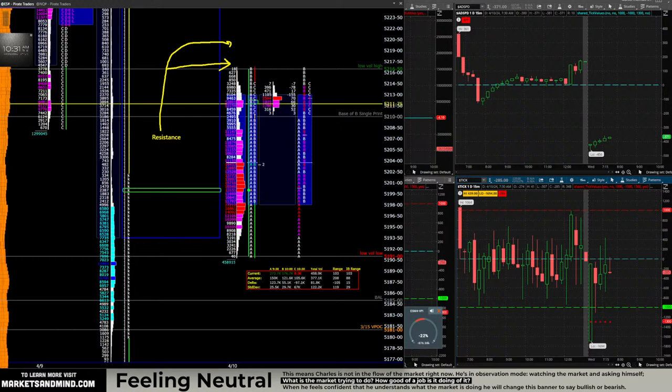Greg says, what is the indicator on Bookmap that shows stops? It is called the Stops and Icebergs Indicator. It is an add-on. You have to pay extra for that. The stops part generally isn't that important. It's the icebergs that are generally more valuable data.